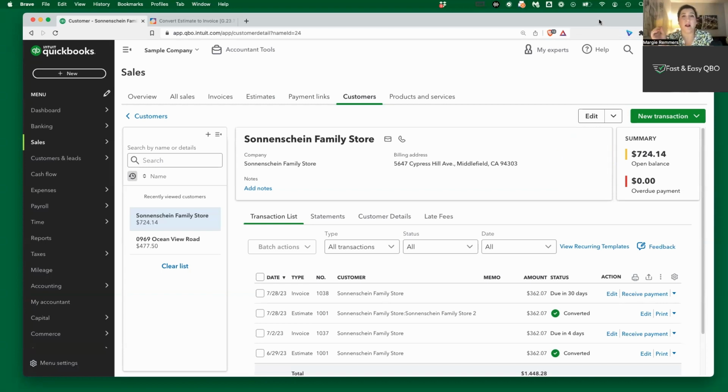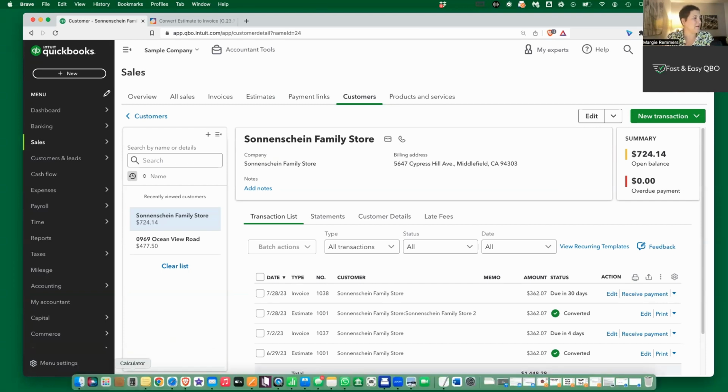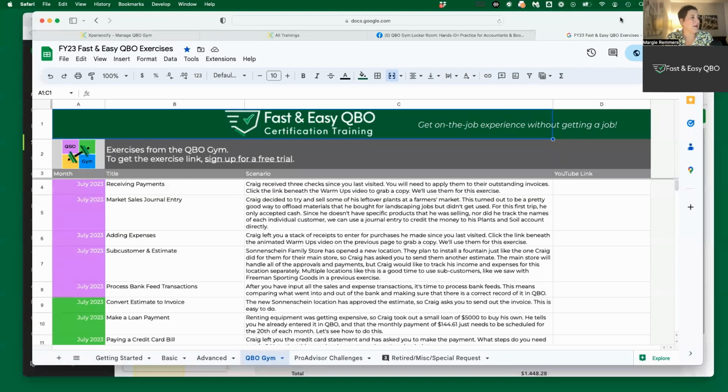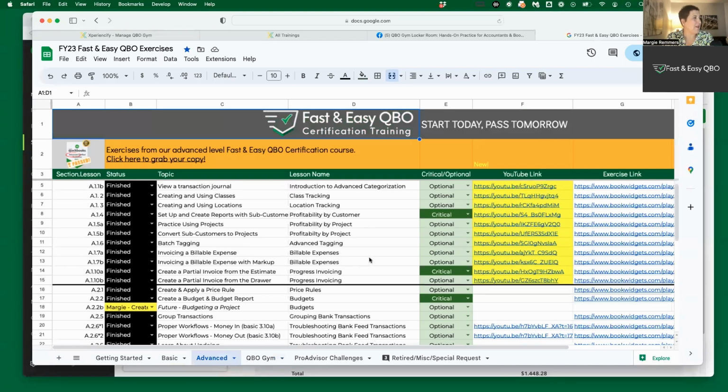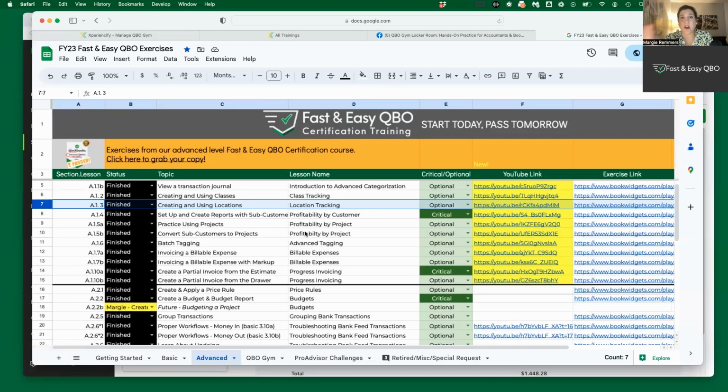Okay, now there are in the free exercise spreadsheet, do I still have that open? Let's see. Hopefully I'm not gonna, oh, good. Okay, so I wanted to point out that I do have in the advanced section, here it is: creating and using locations. So if you're not a member of the gym, you're not joining us live, you can use this exercise to understand how locations work in QBO. We take a deeper dive into it in last month's issue of the gym. So we're going to go through a couple of exercises here.